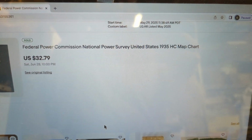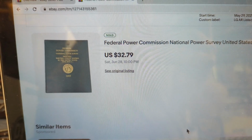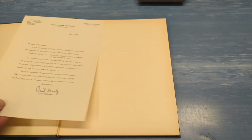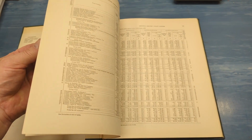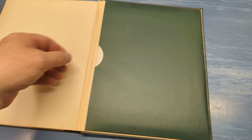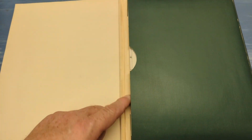And here is that Federal Power book I saved that has the big map and the fold-out flow chart. Sold for $32.79. I was glad to save it. That's $32.79 plus shipping. Here's the actual book. It's got a cover letter in it. Some yellowed pages, but you can see that it's a government text, you can tell. But in the back, tucked inside, is the big map and the fold out.